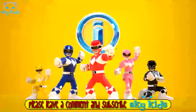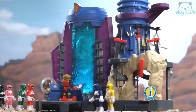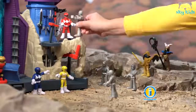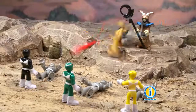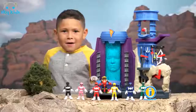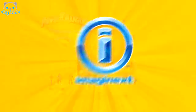Imaginext! It's the Imaginext Power Rangers Command Center. Power Rangers! Rita and Goldar are attacking! Hi-ya! Activate defense mode! Take that! Oh no! We got her! Yeah! Imaginext Power Rangers Command Center comes as shown. Other toys sold separately.